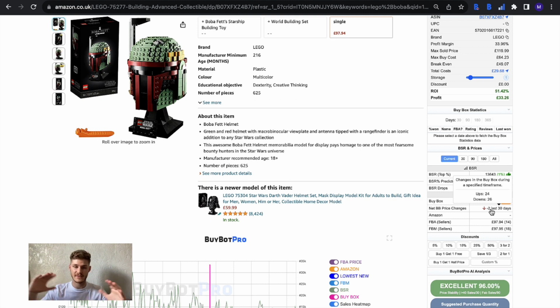And if it's split fairly 50-50, then we know that as much as the buy box moves down in price, it does also move up just as much. So if we do join and the price moves down, we can be fairly certain that the price will move back up again. We can also check the buy box statistics, which is probably one of the more important ones to look at in understanding the buy box rotation, who gets it the most.